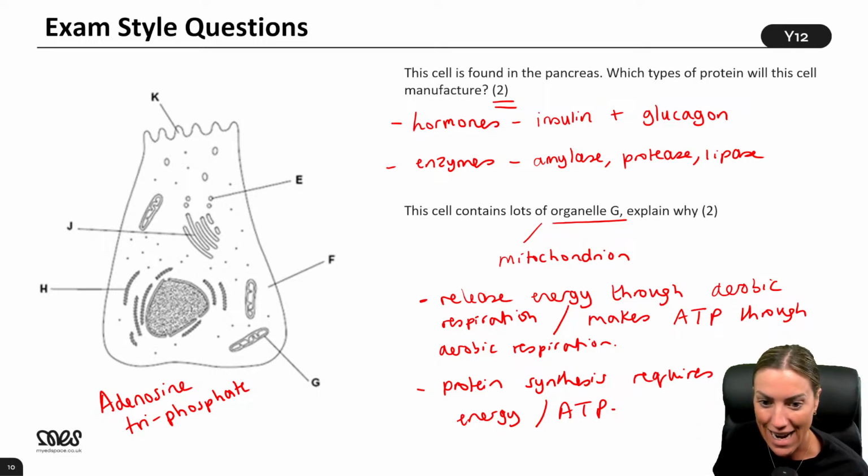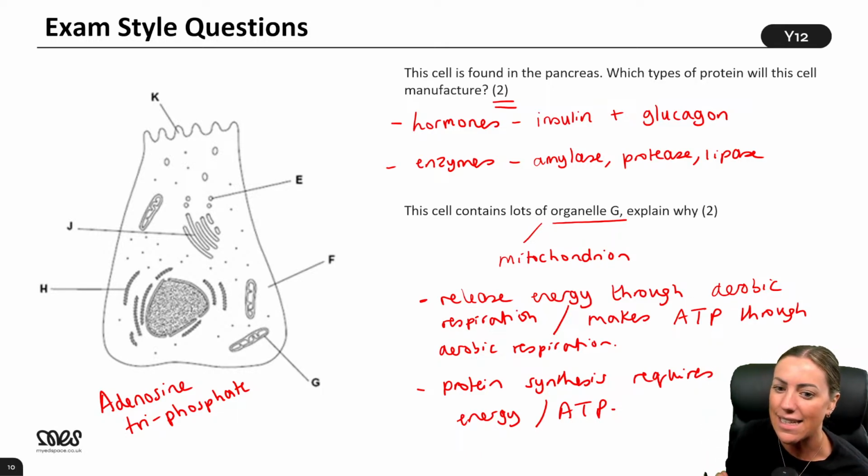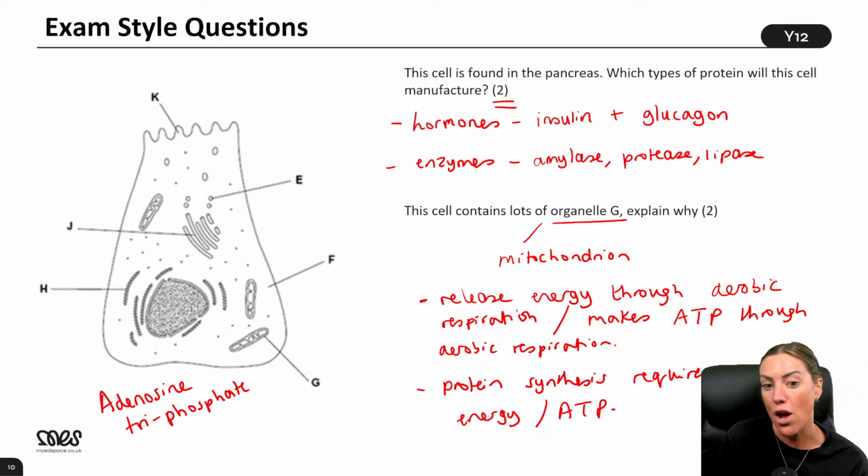I get confused between adenine and adenosine. Easily done, easily done. So adenine is a base in DNA, isn't it? And adenosine is in ATP. But did you know that adenosine does contain adenine?